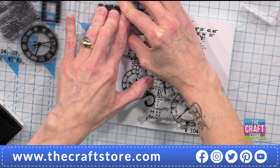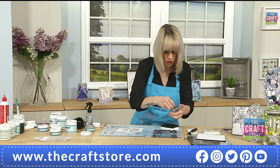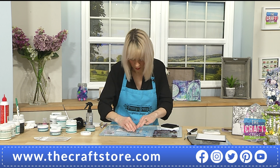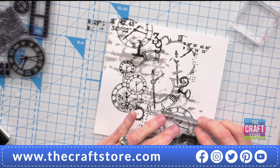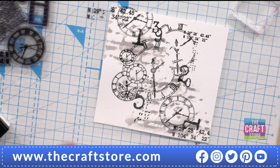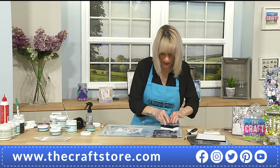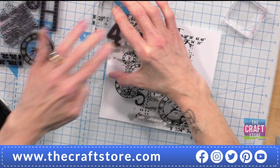Layer your stamping over, connect your stamps together. Add in some of your numbers. So just to connect them. Don't be afraid to turn your numbers on the side. And just add in this one, and I would say that that is probably the background stamping done.